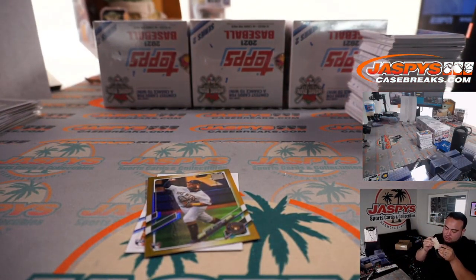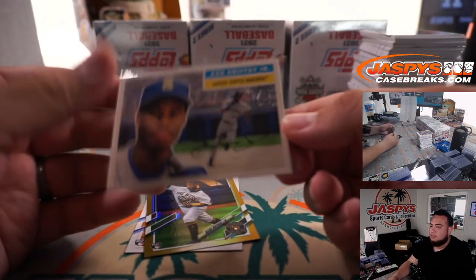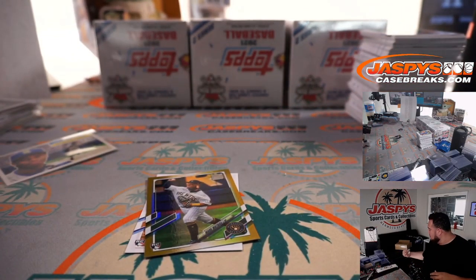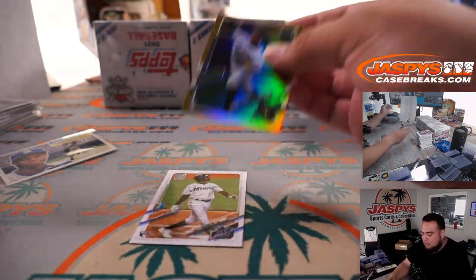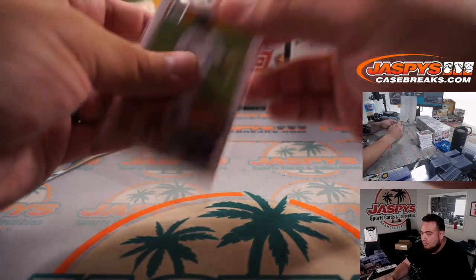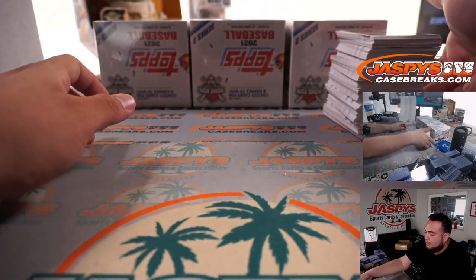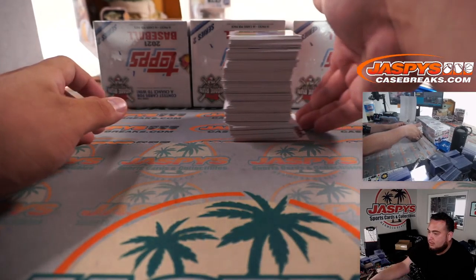Oh man. Is this card not cut right or something? There it is. It's a damn penny sleeves. All right, second half of the third box, guys.